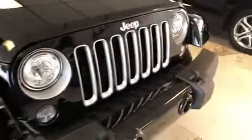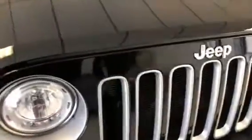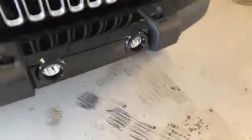As you can see, your classic 7-slot Jeep grille with chrome embellishments, brushed aluminum embellishments here around the round headlamps. Also, you have your integrated fog lights in the lower bumper fascia there as well. All body color, all monotone, looks really nice.